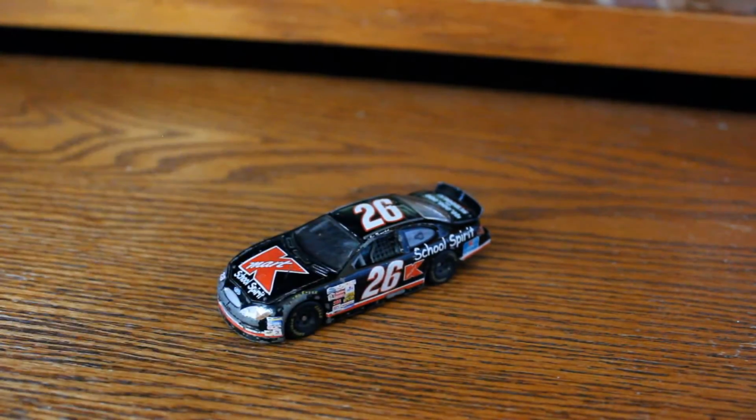What's next? Here we go. I think this one's from 2000. That's what it says. This is, oh, wow. So, this is Joe Nemechek's KMart car, but I believe he drove this car in 2001. I don't think he actually drove it in 2000. Actually, no, it is 2000. That is correct. But I could have sworn he drove this car in, like, 2002. I can't remember. I'll have to look into it.